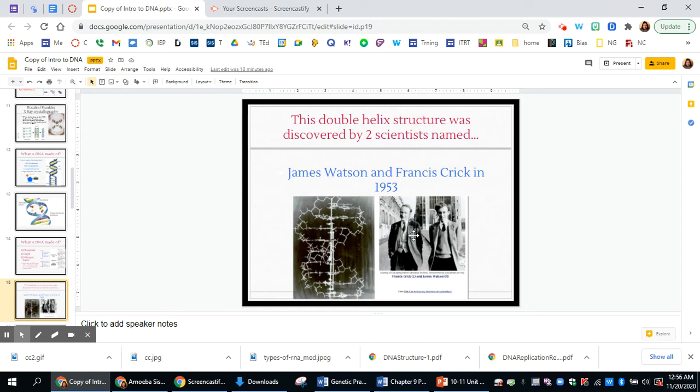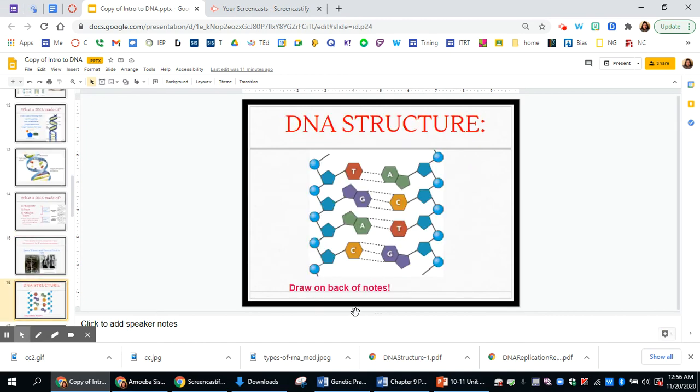Two scientists won the Nobel Prize in the mid-1950s for putting together the material and the information from all the various places and coming up with the final specific structure of DNA. And those two people are James Watson and Francis Crick.